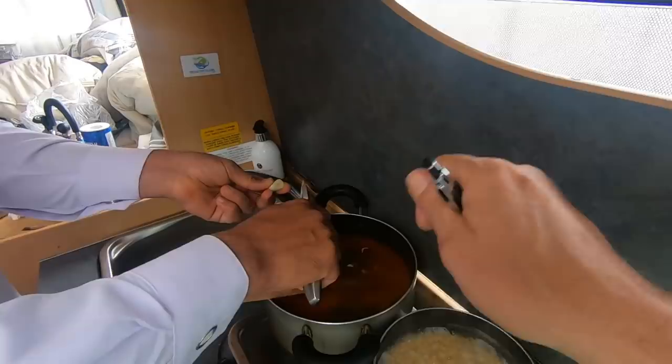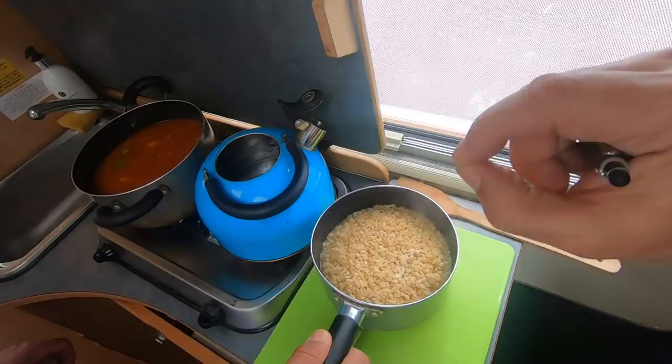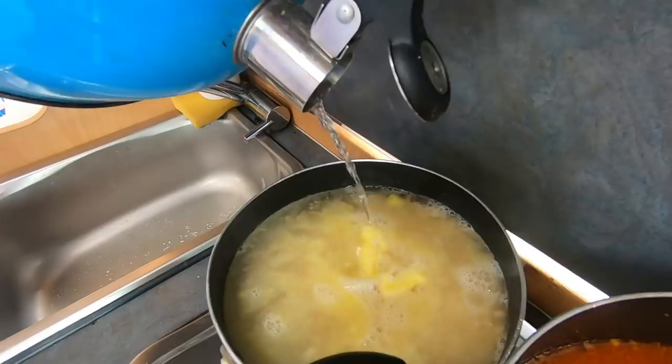So the wheat's been boiling away. The water's gone down below the level of the wheat. It's not quite done yet, so we're just gonna boil a little bit of water and add it so we can boil it a little bit more. It should be nice and soft. So we're just topping the water up again, and we've just added a knob of butter just to make it a little bit more flavorsome.